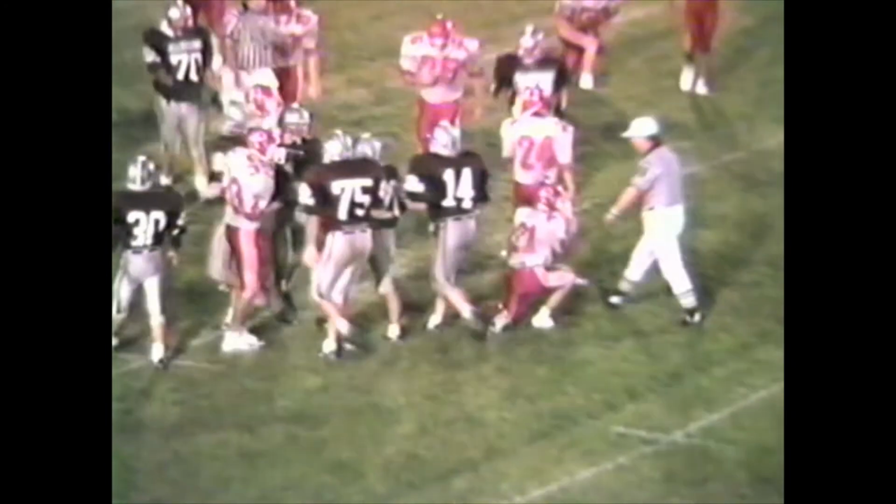Robinson in some trouble. But that's a way to get out of trouble as Lawrenceville goes double wides. And Foster keeping it, rolling right.